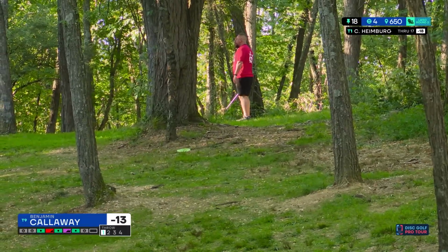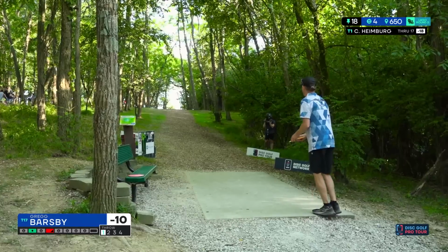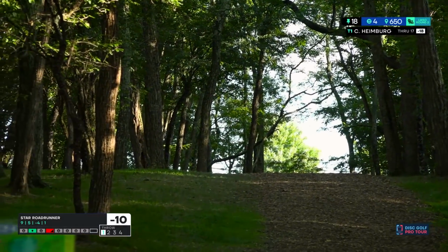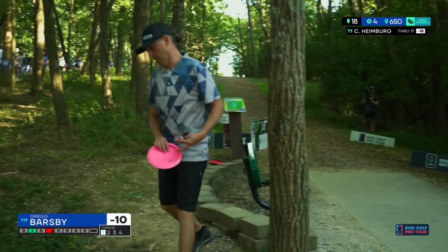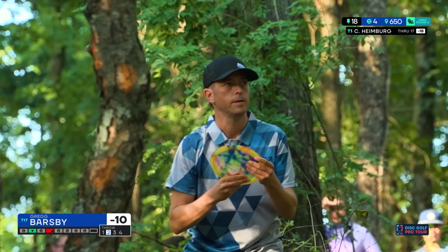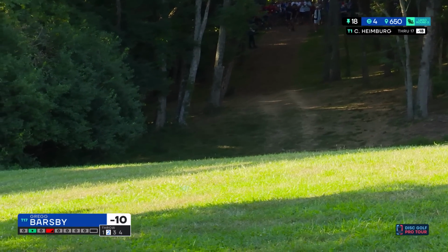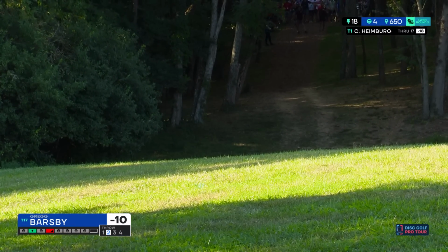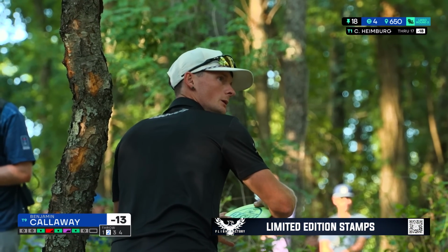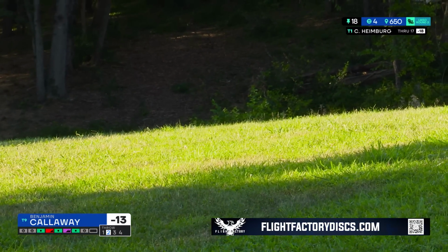Need some love. We'll call that love. Barsby having a slow day. Good catch of the glasses. Just 2 under for the day for Gregg. Awesome, out of the gap. That should be able to get in position, probably save the par, which he's ready to get off the course. Tough back 9 for him. Smart shot. Good shot.